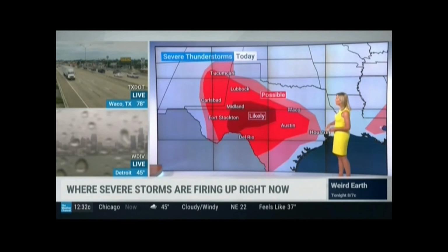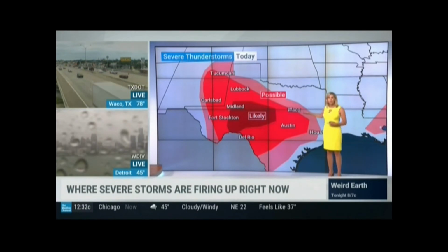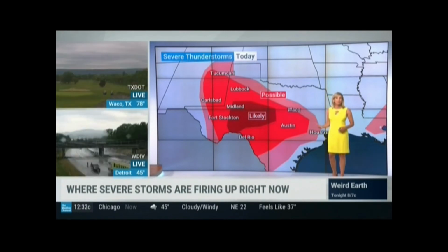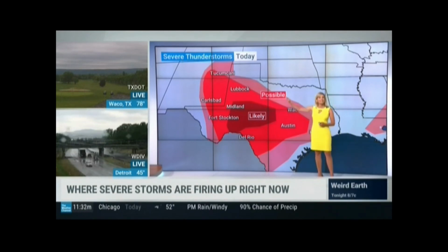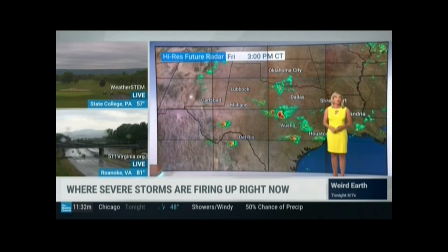So our cold front is on the move. It's sinking southward right now, and more severe storms are expected for the rest of the afternoon and into tonight. And in addition to the watch areas, western parts of Texas and eastern parts of New Mexico will be the big areas to watch today where storms could potentially cause some damage.